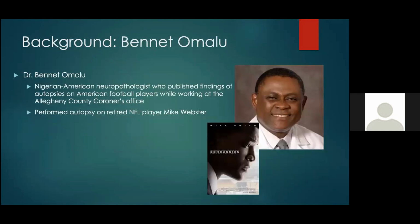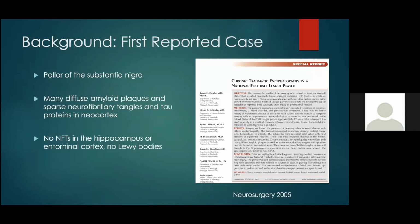Then I think a lot of people at this point have at least heard about this movie. Will Smith played this pathologist, Dr. Omalu, who was a neuropathologist working in Allegheny County. He did an autopsy on a single NFL player and published his findings, also in the Neurosurgery Journal. He went through some of the common characteristics of CTE: pallor of the substantia nigra, diffuse amyloid plaques, neurofibrillary tangles, and none of the other features that you would expect with the other common neurodegenerative disorders. This was published in 2005.